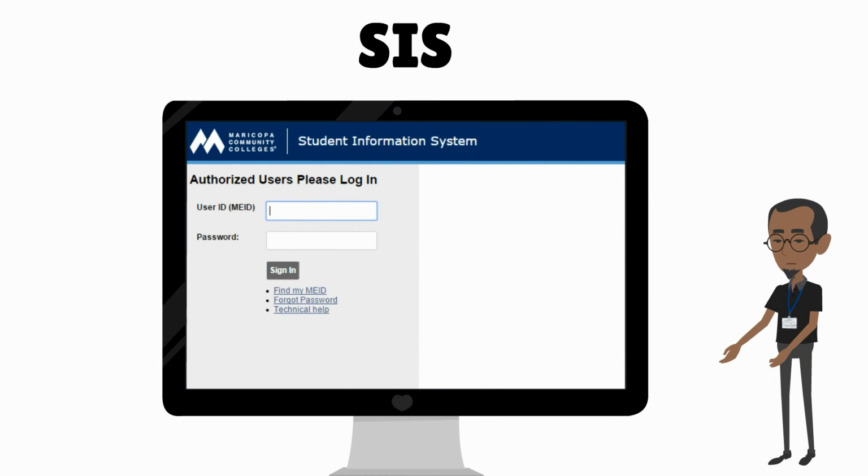There are a few different systems you might be using once you start your new role. SIS is our student information system. Students use it to sign up and pay for classes. Employees use it to check the status of certain students. If you will be using SIS in your new role, your department will show you what you need to do when you get there.